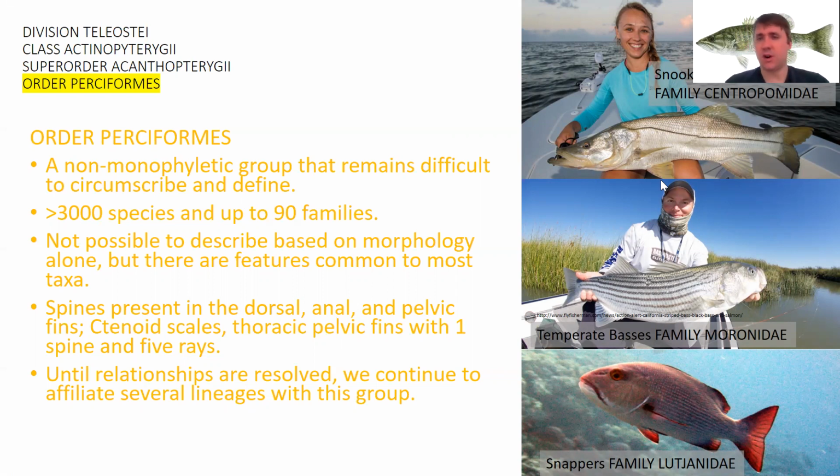You know, it's not possible to describe all of the species based on morphology alone, but there are features that are common to most taxa. You have spines present in a lot of the major types of fins. They have ctenoid scales, which have the teeth along the tips of them. They have thoracic pelvic fins with one spine and 5 rays. So one spine coming out of the fin and then 5 soft rays coming out of it.